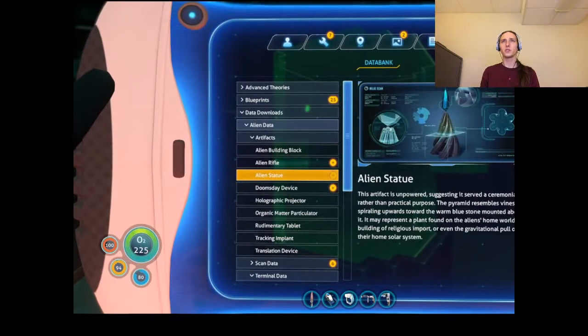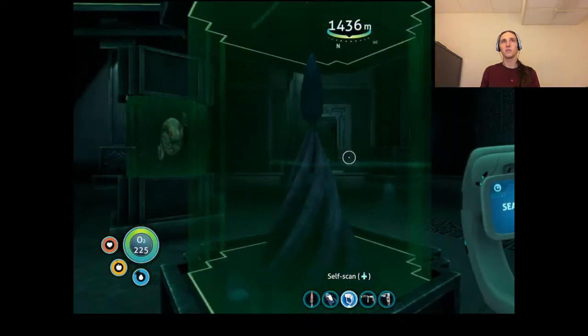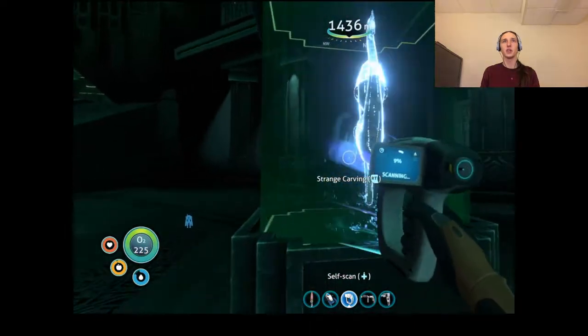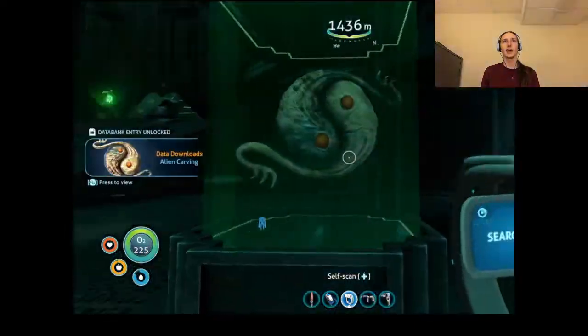Artifact is unpowered, suggesting it served a ceremonial rather than practical purpose. Pyramid resembles vines spiraling towards the warm blue stone mounted above it. Represents a plant found on the alien's homeworld, of religious import. Interesting. Strange carving, huh? Got some yin-yang action over here.